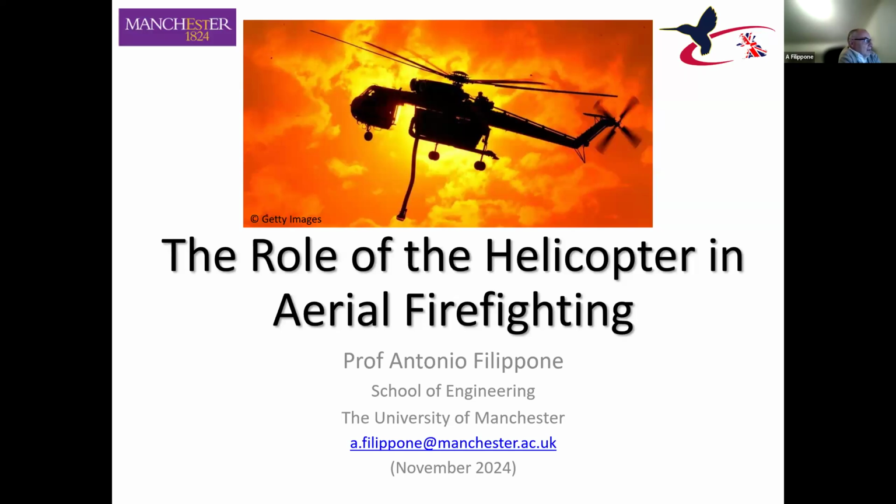What you see here is a Sikorsky S-64. I'm going to talk about this in a moment. It's a nice image I got from Getty Images, against the sun, and it's an incredible machine.